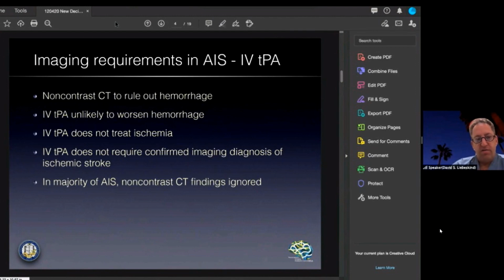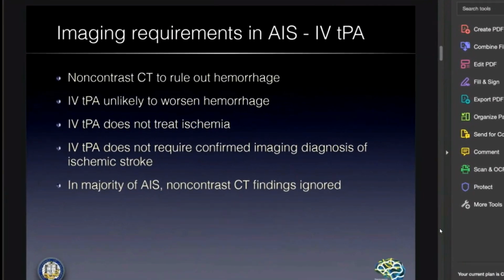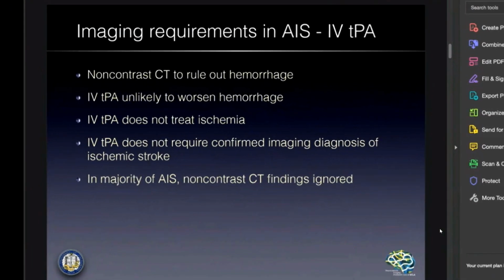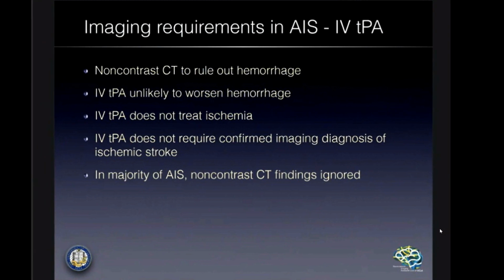The other thing to consider is that IV tPA, in animal models at least, has not been shown to worsen hemorrhages. That has not been an issue. So this big concern about treating with tPA perhaps has been overblown. IV tPA does not require a confirmed diagnosis of ischemic stroke. We don't need to see ischemia on a non-contrast CT.